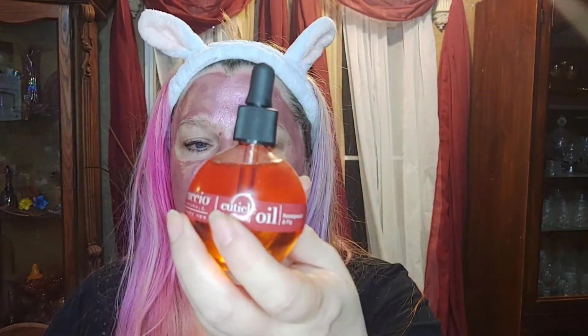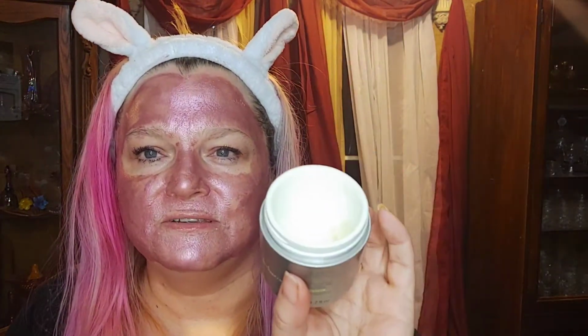This is my favorite cuticle oil. BoxyCharm had them. I didn't get mine from BoxyCharm. I got mine from Amazon because I didn't get one from BoxyCharm. This one is a Pomegranate and Fig. This is my favorite one so far. So I really love this. This is also empty, pretty much empty. I saved it to show you all.